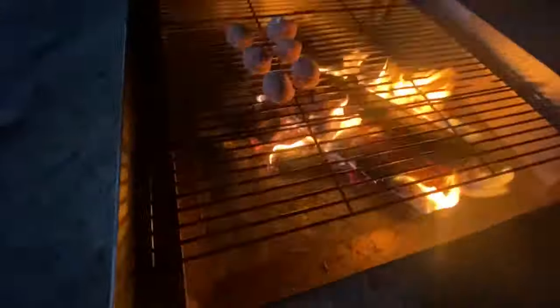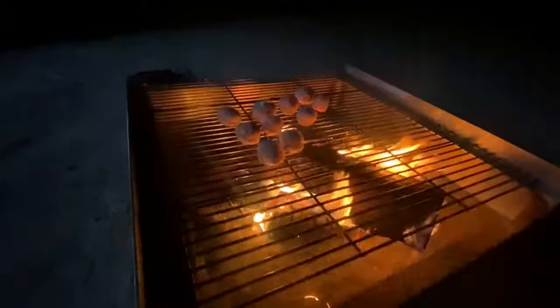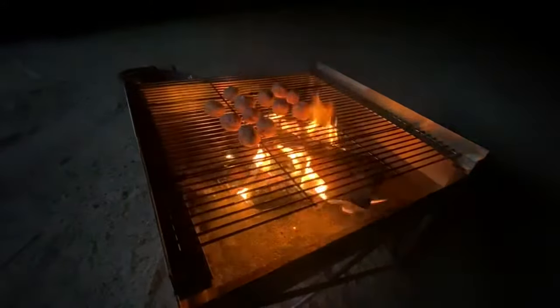Try to keep the meatballs away from the direct flames, because you don't want any of the soot to come up onto the actual meatballs, because it gives them a really awful flavor, and you don't want them to burn on the outside either before they have a chance to cook on the inside. So I'm going to go ahead and give these a couple minutes on each side.